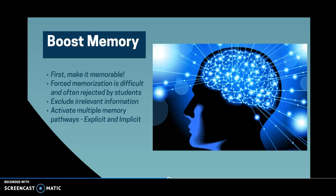Explicit memory pathways include semantic, like the memory of facts, names, and dates, and episodic, which is the memory of locations, events, circumstances, etc. Implicit memory pathways include emotional, procedural, reflexive, sensory conditioning, and spatial.